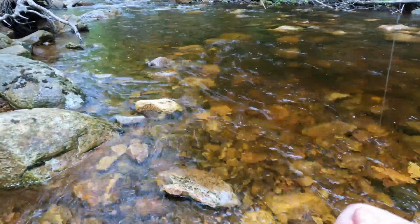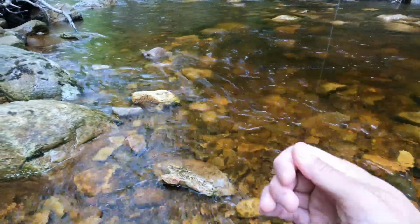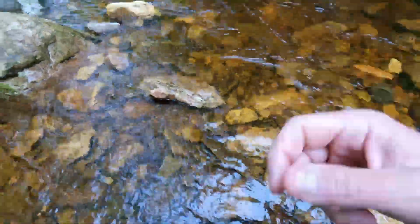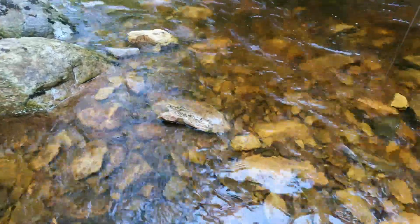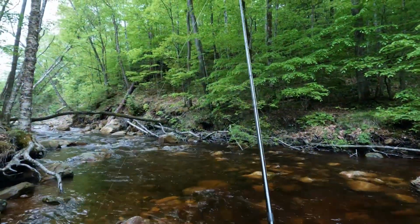All right, so let's quick take a look at him. Hit the Royal Wulff. Hope I'm saying that right. Want to be respectful. Beautiful little brookie. Let's get him right out of here, guys. Oh, hook popped right out of him. Super ethical release. Let's just toss him back in. That's great.